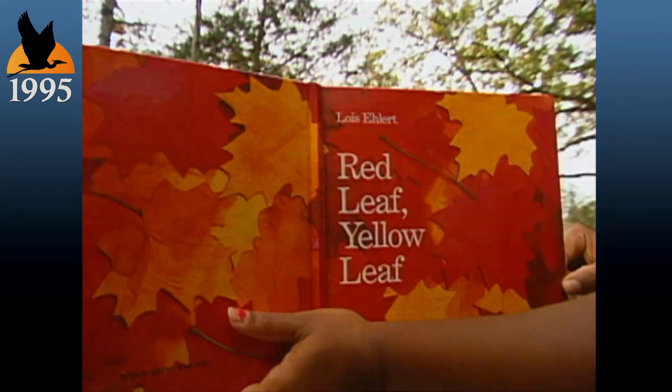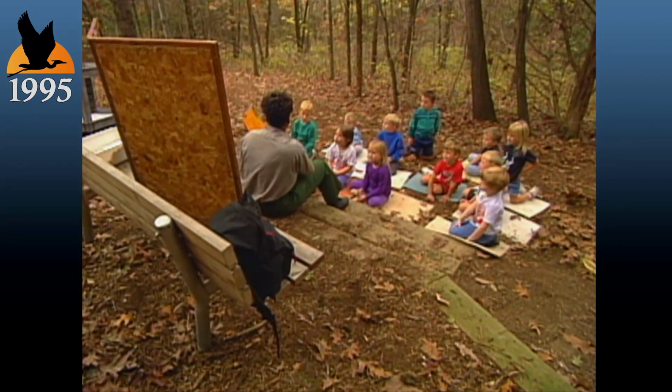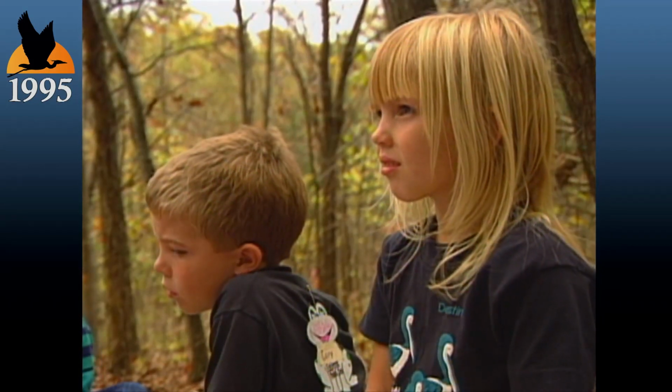We're going to read a story called Red Leaf, Yellow Leaf. I've been saving this little leaf from my sugar maple tree so I can show it to you. I love my tree.